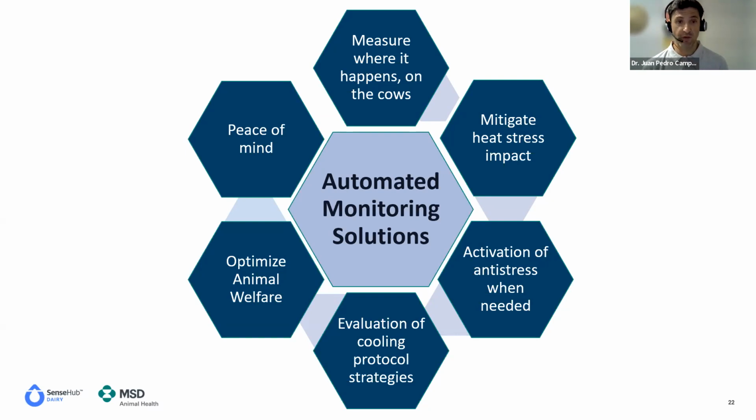optimizing my animal welfare, and what is even more important, giving me peace of mind, because I know that I can control the heat stress, and I know that I can make decisions based on data, based on real insights.